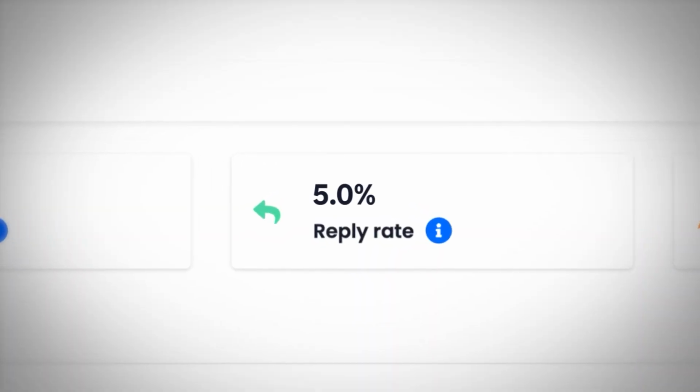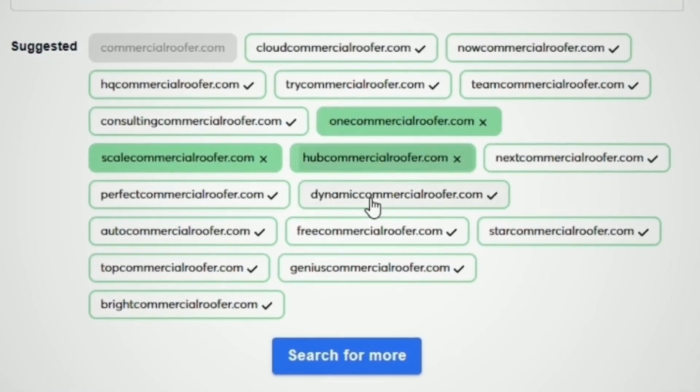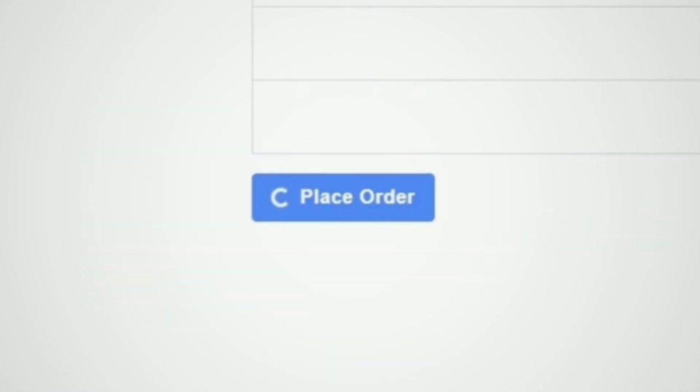And oftentimes when I mention cold email, people think, oh, this is going to be so salesy, or oh, this is not going to work, or oh, cold email is dead. The reality is that bad cold emailing is dead. If you implement cold email correctly, you can get 5% reply rates on easy mode. So what I would do is get a tool like Instantly AI to manage all of your cold email. You can buy domains specifically in there according to how many emails you want to send every single day.